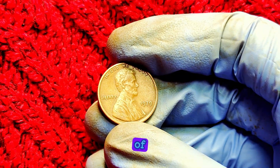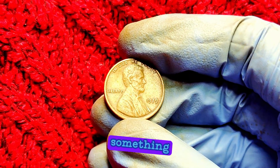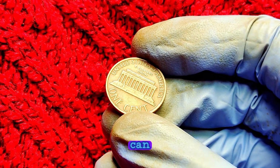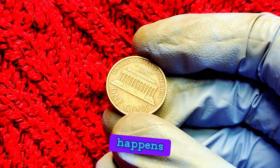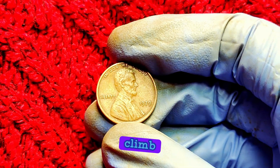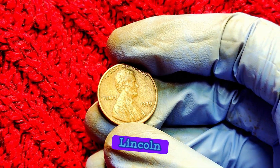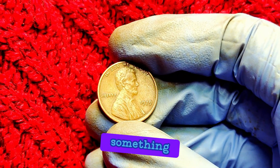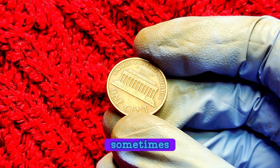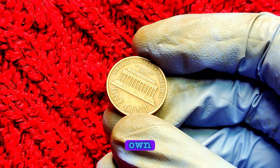Meanwhile, demand is growing. A new generation of collectors is entering the market. Wealthy buyers want tangible assets, something historic, something finite. And nothing is more finite than a mint error that can never be recreated. So what happens when demand rises and supply quietly disappears? Prices don't just climb. They lurch. This is why stories like the 1979 no-mint mark Lincoln cent refuse to die. They tap into something primal. The idea that fortune doesn't always announce itself. That sometimes it whispers, and maybe, just maybe, it's whispering from your own change jar.